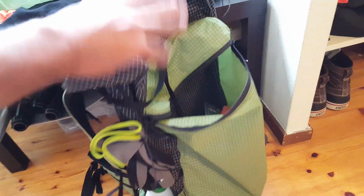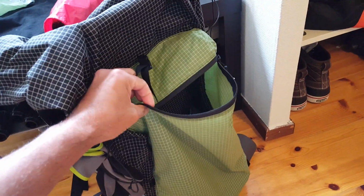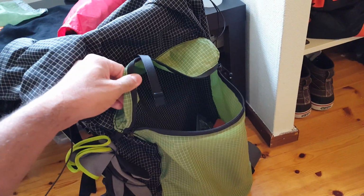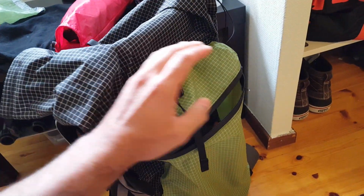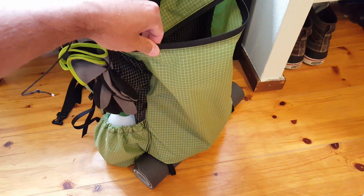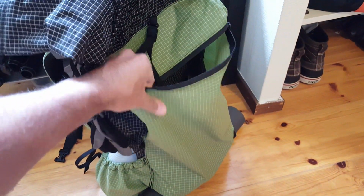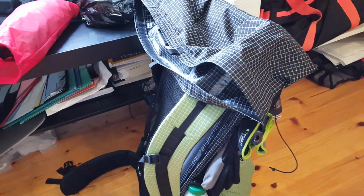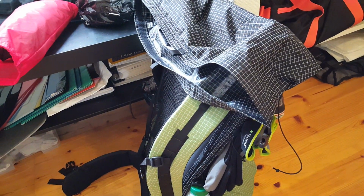But anyhow, I really wish that they would make this front pocket an option. I'm sure they could charge a little bit for it, but I love this big front pocket. It's great. I don't have to worry about any mesh breaking. This Dyneema is tough stuff, and it can fit quite a lot in there. So anyway, I really love the Arc Haul. This is the best backpack I've ever had in my life.